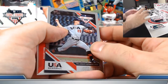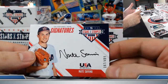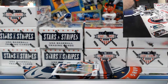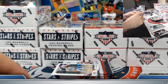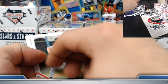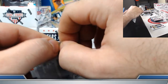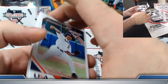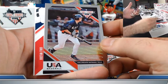Cole Wilcox, longevity. Nate Savino on the board here, $4.99 on the Savino spot. Congrats on that one. Base. Yeah, no worries, Chris. I'm going to take a look at the spot and the spot values for you afterwards, to see if there's anything overpaid versus what the spot sells for, and we'll get those adjusted. We'll also try to see what we can do for you on the back end in case there's any kind of negative aspect to the order.